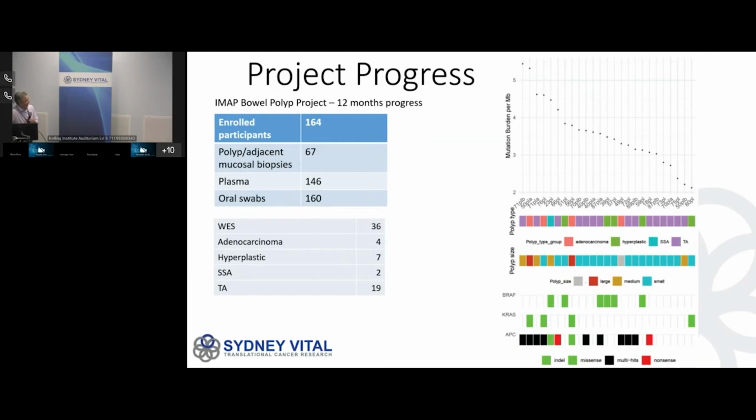So I haven't got time to go into this, and you probably can't see it, other than just to show we've started collecting data, we've got whole genome sequencing there, and we do see a range of spread of the mutational burden in these lesions. Interestingly, some of the big ones show a lot of mutations, as you might expect, but similarly, some of the big ones also show very few mutations, and so there's perhaps an opportunity to redefine risk associated with this.